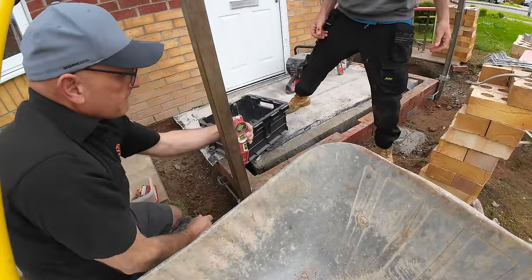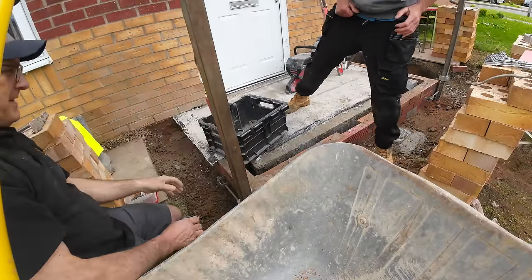You don't want it to be too upright, because it won't match the rest of the house. No. Don't want to show the rest of it up now.